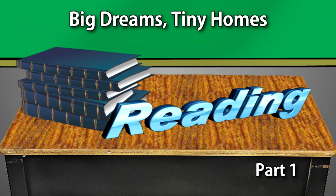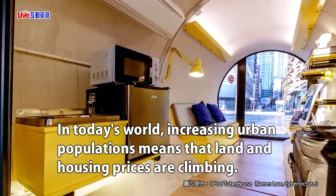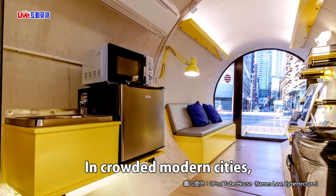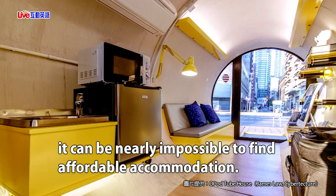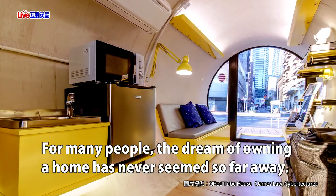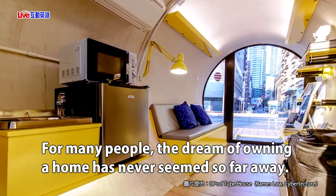Big dreams, tiny homes. In today's world, increasing urban populations means that land and housing prices are climbing. In crowded modern cities, it can be nearly impossible to find affordable accommodation. For many people, the dream of owning a home has never seemed so far away.